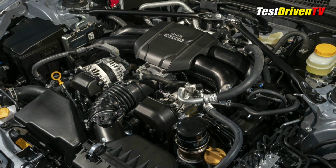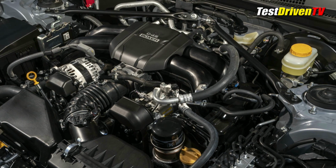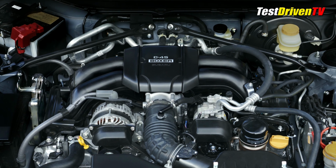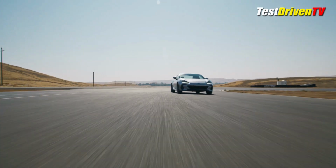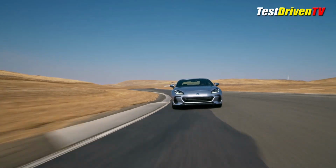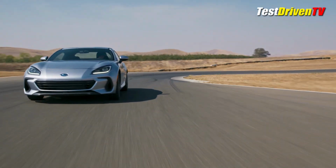The biggest news though comes under the hood with a larger and more powerful boxer engine now bumped up to 2.4 liters. Bore increases to 94 millimeters with still an 86 millimeter stroke, so now over square, it offers up 228 horsepower and, more important, a good bump in torque to 184 pound-feet. And it shall sing with the 7,000 RPM redline. A new sport mode in the automatic transmission gives faster downshifts and automatic throttle blipping.